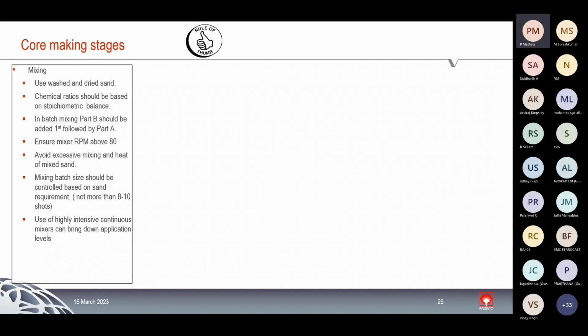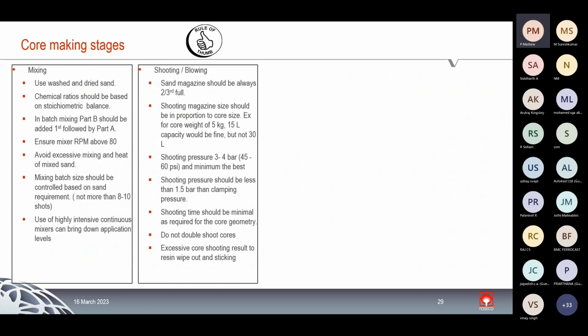And mixing batch size should be controlled based on the core size. As already explained, not more than 8 to 10 shots of sand at a time. Wherever possible, high intensity continuous mixers can bring down the application level. If you already have one, try to increase the RPM levels. It is possible. Otherwise, when you are considering your next capex, try to go for better mixing equipment.